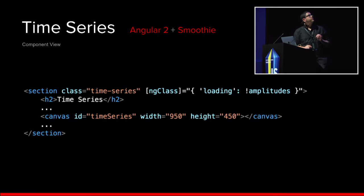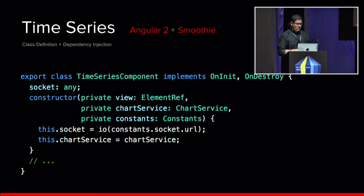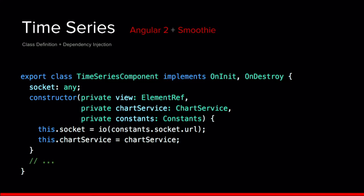If we look at the template of this component, the most important part is that it has a canvas element, because Smoothie.js, smoothie charts, uses canvas. Then you're going to see some Angular 2 specific syntax here, where you have the brackets for binding, and then you have the actual class definition, which is just an ES6 class that implements the onInit and onDestroy from Angular 2. Some dependency injection via constructor.